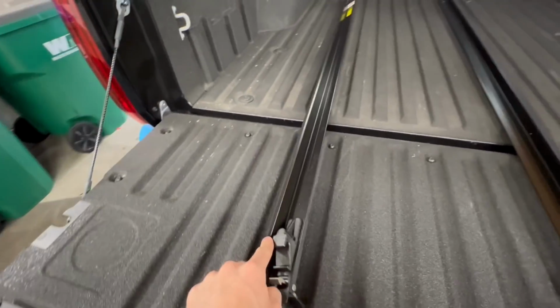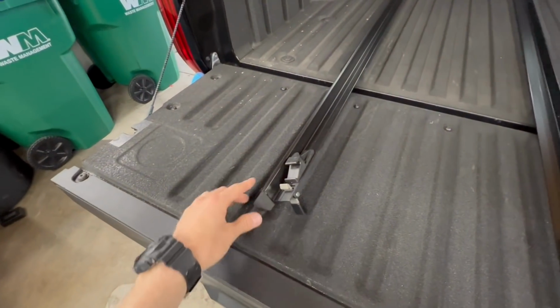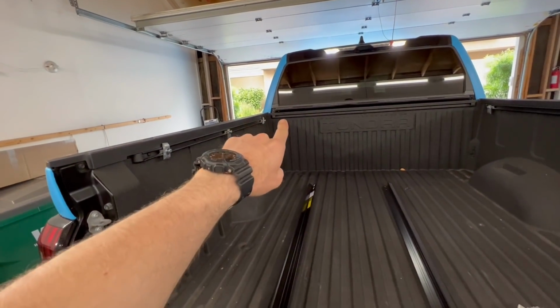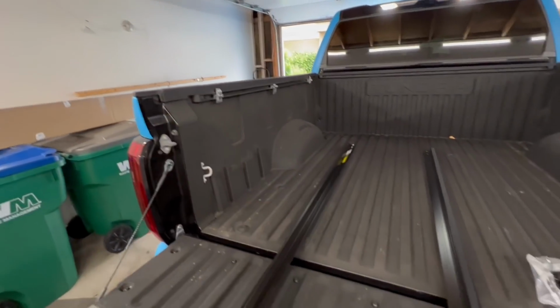So we'll start with the driver's side, and then line it up, and then make sure it's perfectly where we want it from front to rear. So we'll close the tailgate to make sure we have just the right amount of pressure on here against the inner side of the bed, and then same with the bulkhead as well. So we'll hop in the bed and then close the tailgate and make sure it's lined up, clamp it down. That's pretty much all there is to it.